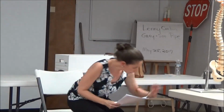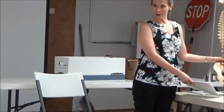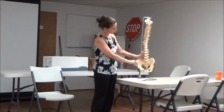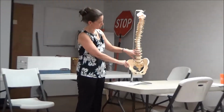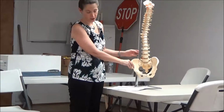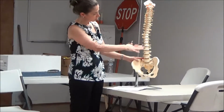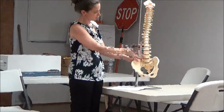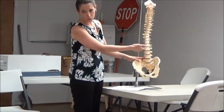So, here we have our lovely lumbar spine. Actually, it's the whole spine. The lumbar spine is the lower 5 vertebrae, L1 through L5. Now, you name the levels of the lumbar spine based upon the spaces between them. So you have L5, S1, L4, 5, that sort of thing.